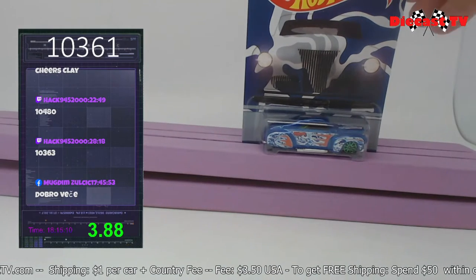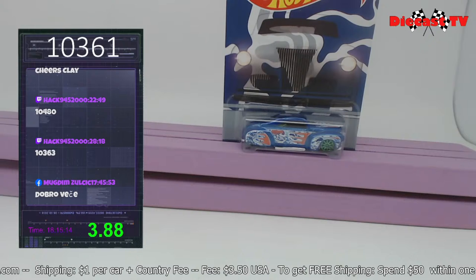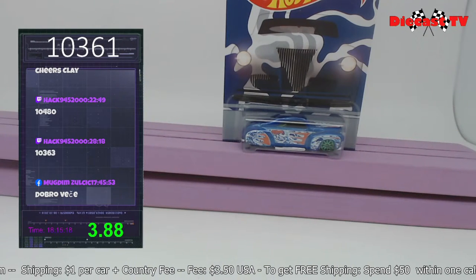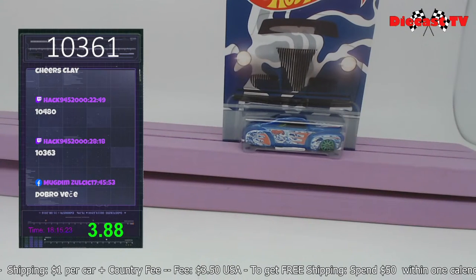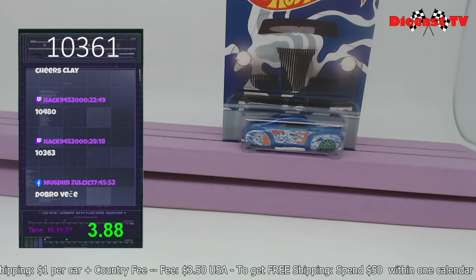10361. Again, this is from the Camouflage series. It's the Tail Dragger. There's 6, and this one here is number 5. If you're interested in adding this one to your collection, all you do is go down to the chat and type in the number I just mentioned, 10361. Again, 10361.